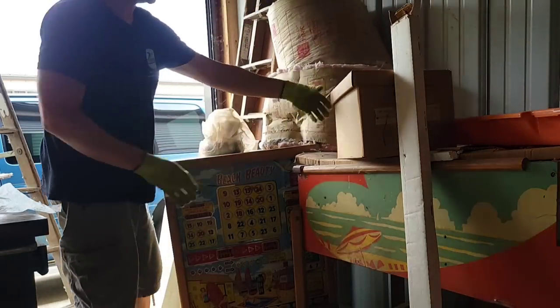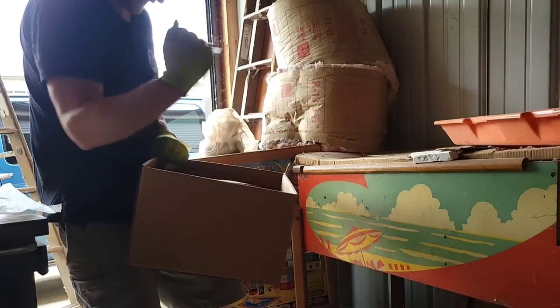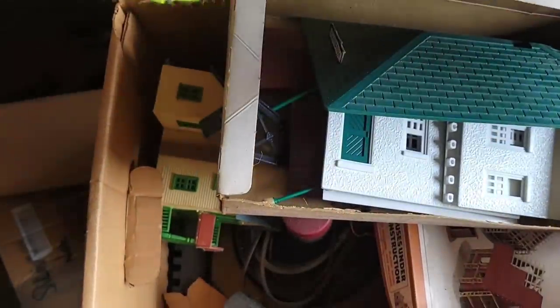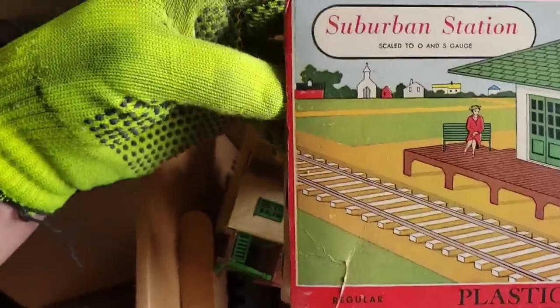Got some insulation on top. What's in this box? Yes, I love this unit. It's so dark, I'll show you guys. Oh, look at this vintage Plasticville. Brand new in the box. The original Suburban Station.